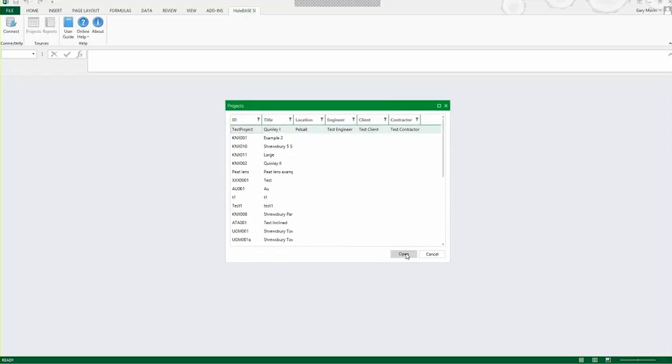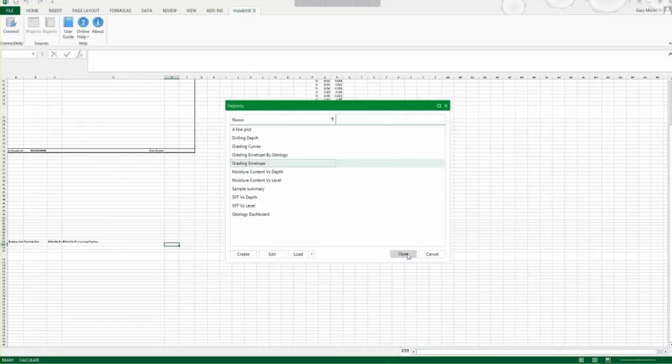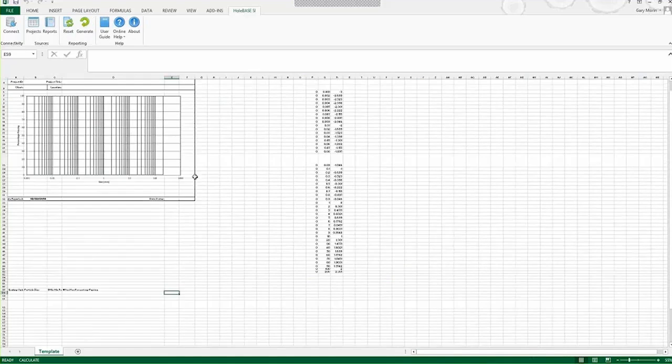I'll go to my test project again, and in comes the connection through to it. What it's asking me now is which of these reports that we've got loaded into my test project. These are all saved within my actual project on the central database. Do I want to run? I've just gone for one called the grading envelope here. Ready for this? Generate.